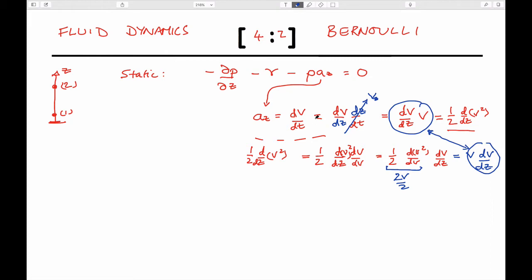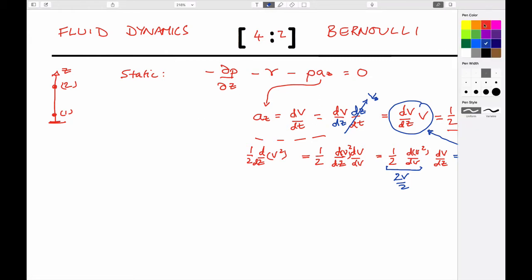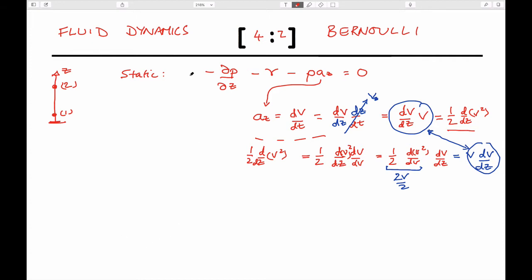And so what we could do is we could go back to this previous expression, and I'll go red again, to be able to write this including this new term. And so it's minus change in pressure with elevation. This is unit weight, but it may be easy to write it out as rho g. And minus density multiplied by what acceleration is. And we've shown that acceleration is equal to a half rate of change with z of v squared. And that's equal to 0.